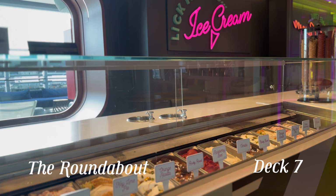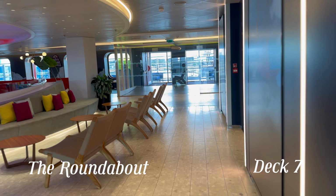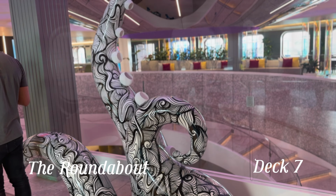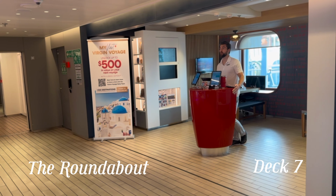Then it's ice cream. Yes, it is the scoop shop on board. What flavour are you going for? Two final elements on the roundabout on deck 7. You've got the chart room for sailor help and future Virgin sales, if you want to purchase, while you're on board, a future Virgin adventure.